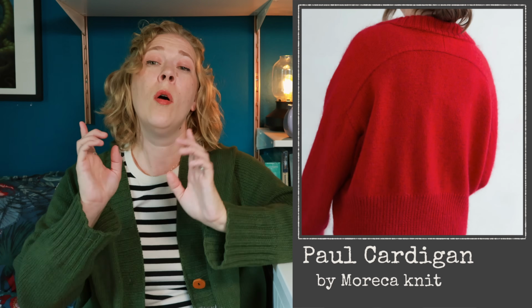Now, if you want something that doesn't have this 2x2 ribbing, because I like the 2x2 ribbing, but I think it does have a little bit of a more casual vibe to it. But if you want something that I think dresses up a little bit more, has a little bit more sophisticated, I would either go with the Paul Cardigan by Morika Knit. It does say that it has a ribbing on the back neck, but then the rest of it is this double knit neckline, and there is ribbing at the bottom. Or the Champagne Cardigan by Petite Knit.